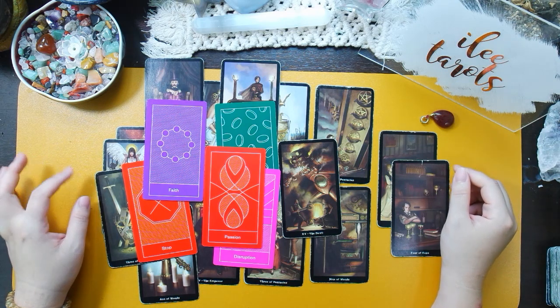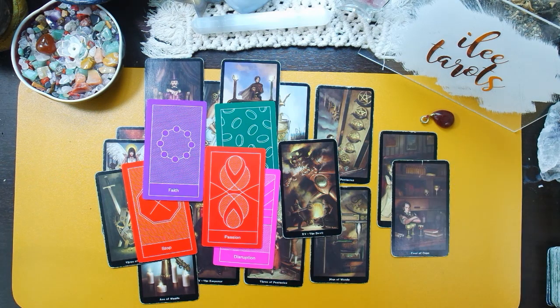Okay, so I'm just thinking about what other oracle cards I should pull for you. So interesting, finally, a love reading. Okay, I think I'm going to pull this Wild Offering oracle card for you, because I'm telling you what oracle deck I'm using. It's because it's different for every pile.